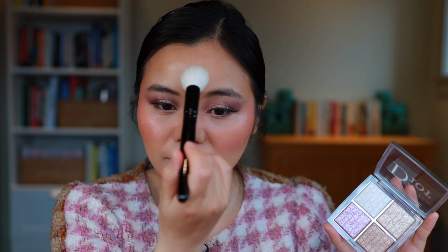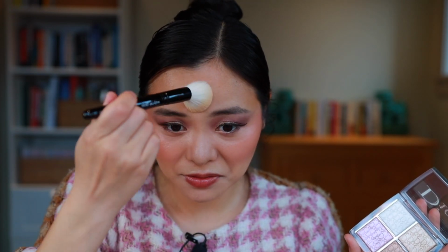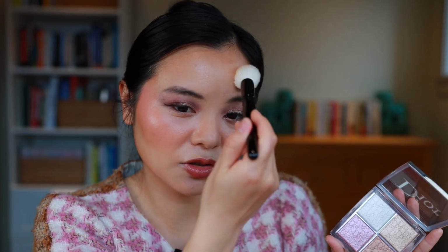For today's look though, I'm going to keep this really simple. I'm just going to take a little bit of this mid-tone shade over here, run it on my forehead just to add a little bit of luminosity there. If you guys can see that, it's actually pretty luminous. I don't know if I would normally put so much highlight on my forehead, but I feel like my cheeks already have too much highlight. But can you guys see that? It just has a little bit of shine now on my forehead.